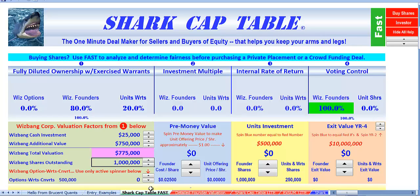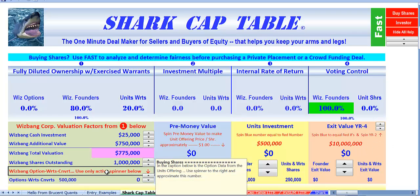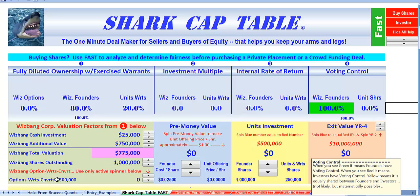Whizbang shares outstanding. Now here's something we actually have to do. They said that there was going to be, and by the way, I'm going to move this a little over here so we don't keep looking at it. And we've got to add ourselves the 500,000, so we're going to come here and spin in the 500,000 options and warrants. There we go.